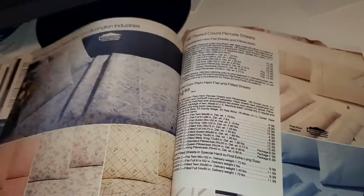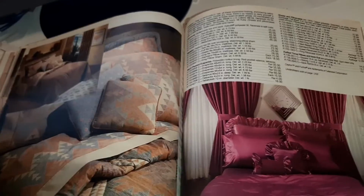And if you're wondering, I did already actually sell this catalog. It sold for $24 and I bought it at a garage sale for 50 cents.